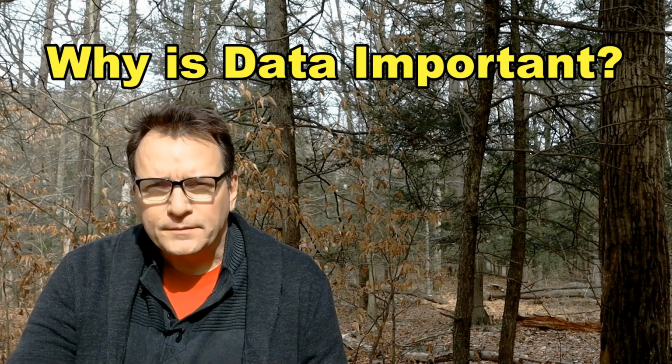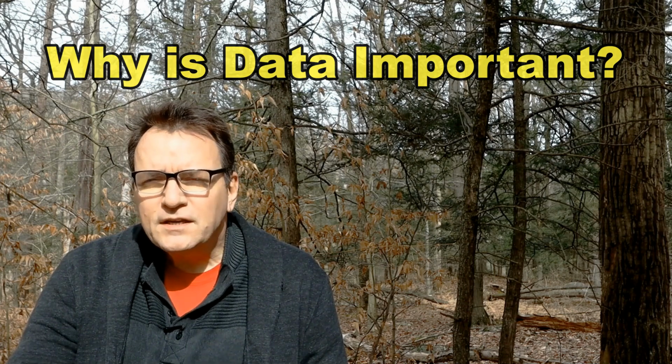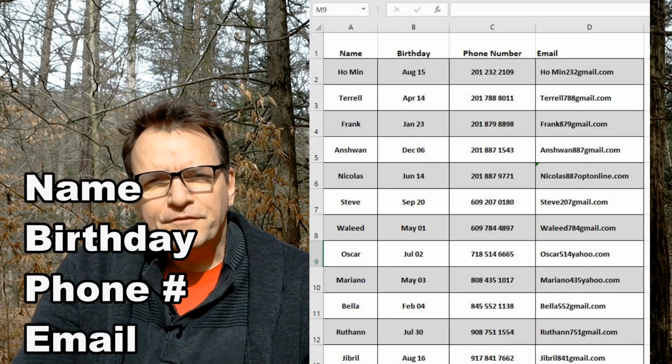Why is data important? Data is another word for information. It can be names, colors, sizes, phone numbers, and many other things. If you wanted to organize your friends' data, you might want to make a list that had their name, their birth date, their phone number, and their email. Today, we keep data about people we know on our cell phone. But data can be bigger. It can be more than just this. We can use data to help us make decisions, create and track goals, and often monitor finances.